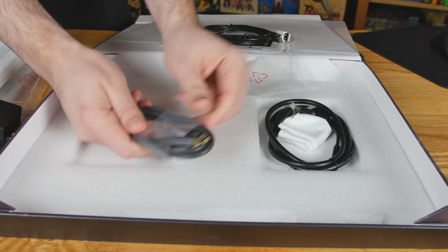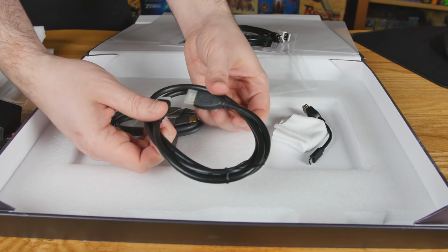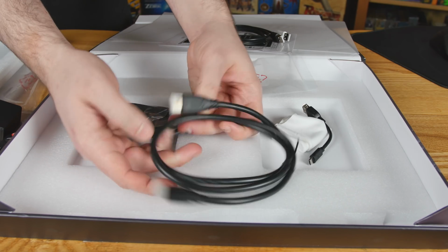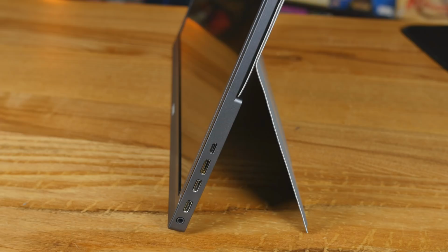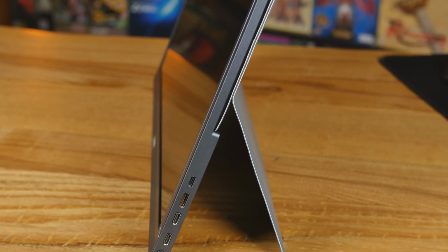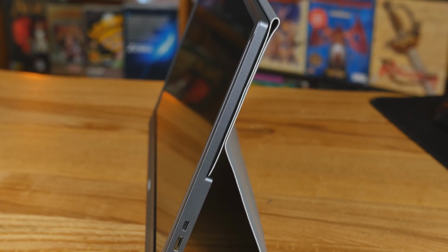And if you don't have access to USB-C, you can use 2 regular USB ports, and that'll terminate with USB-C. That cable is included in the box, and you plug it in here. We also have an audio output, 3.5 millimeter headphone jack. And then you have some built-in speakers here that sound okay in a pinch, but you'll probably want to hook up some external speakers or use headphones most of the time with this.